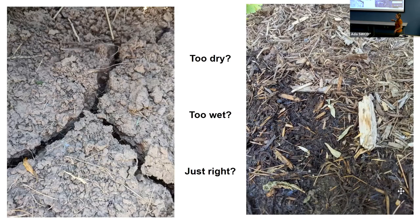Is your soil too dry? If you run a hose over it, do you get these giant ravines in there, or is the water just seeping and seeping and going into nowhere? Is your soil dry and cracked? Or is it saturated? Does it smell bad? Is there no oxygen in it? Or is it just right? Do you have coverage? Goldilocks with soil, you know?